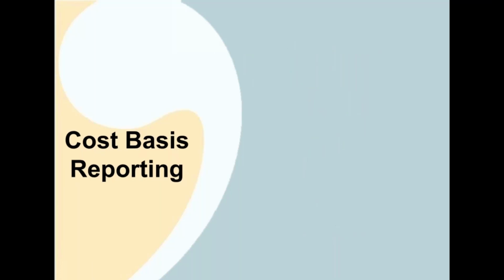In 2011, the tax laws changed. Brokers are now required to report your cost basis and capital gains to the IRS on the form called the 1099. You will also get a copy of this form. Your club tax return, prepared in Bivio, needs to agree with the information it shows, so you need to check that it does.